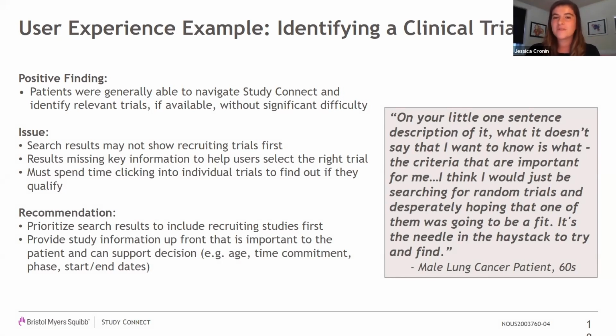But some individuals found slight hiccups with searching for some results that would not show the recruiting trials first. And so that was really an area of suggestion, was having recruiting trials first. They liked knowing what was in the works, but they also liked knowing that there were trials readily available for them to partake in. They also wanted to spend a little less time clicking to find out trials that they might qualify for. But again, that really goes back to the pre-screener and how that was much appreciated.